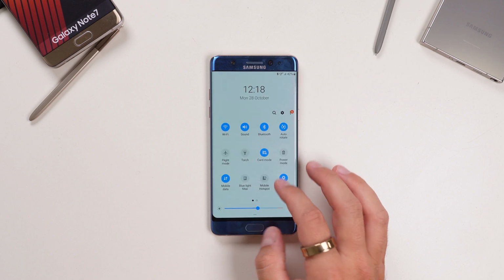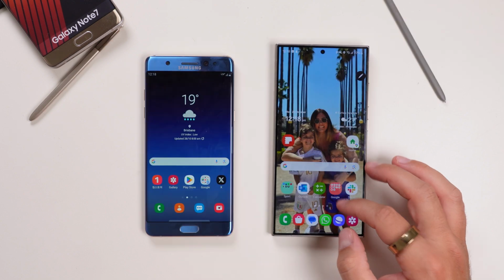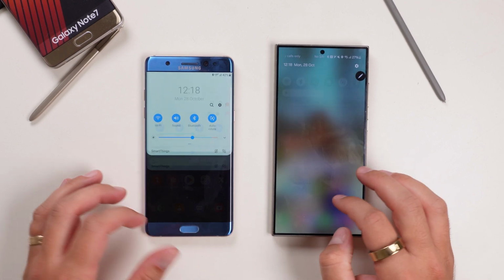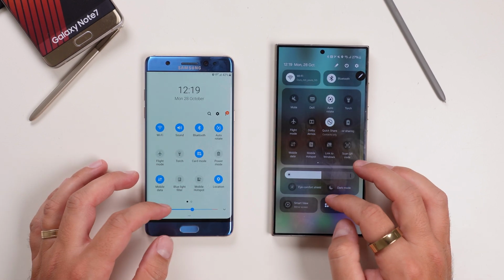The thing is, the software is still good because it still has Samsung's Edge panel. It's still got their One UI controls. It's still good. Obviously, you can see now Samsung have refined things and made things a lot snappier, especially with hardware improvements that have come out. That's the Note 7 Fan Edition.